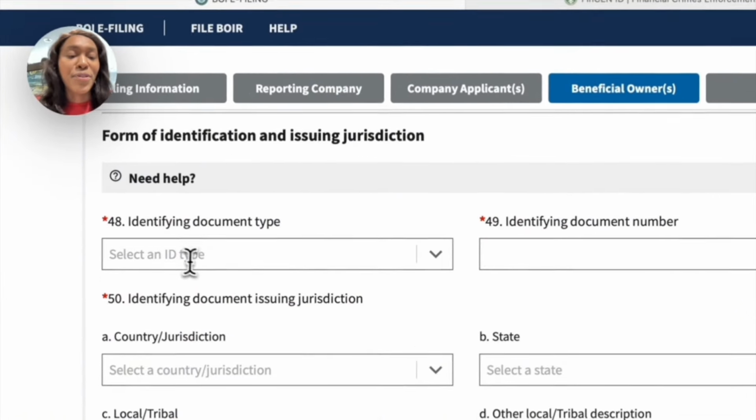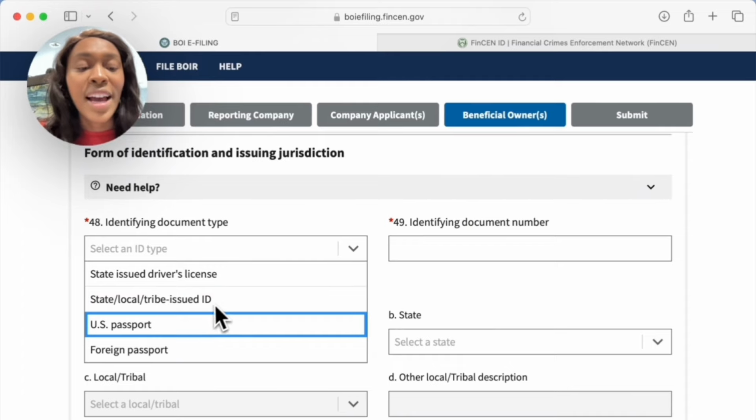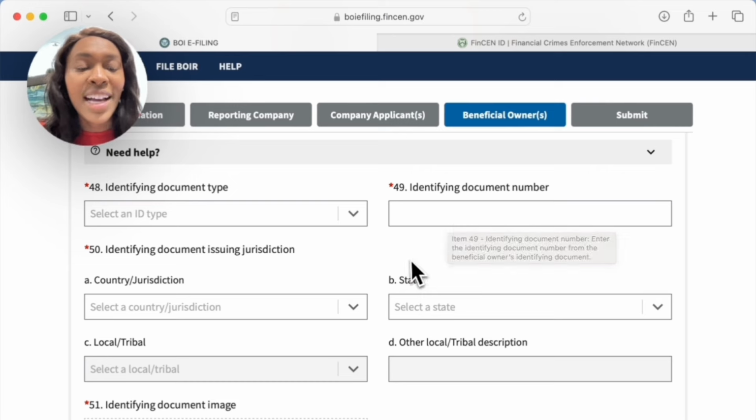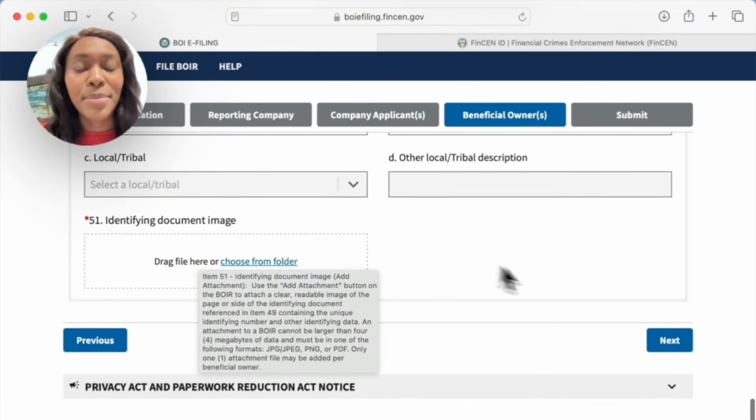Next, it's going to ask for a form of ID. It's going to ask for my driver's license, another state issued ID, a US passport or a foreign passport. And then it's going to ask for the identifying document number as well as the country and state. And then once I upload an image of my ID, I'm going to select next.